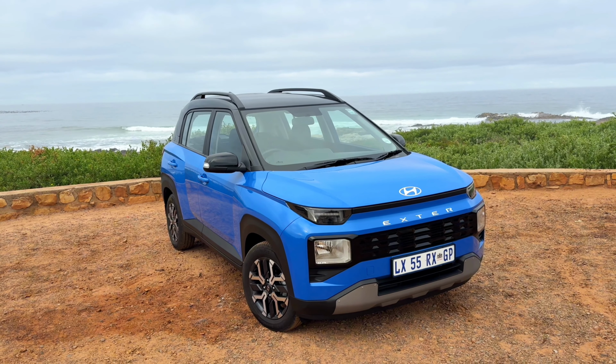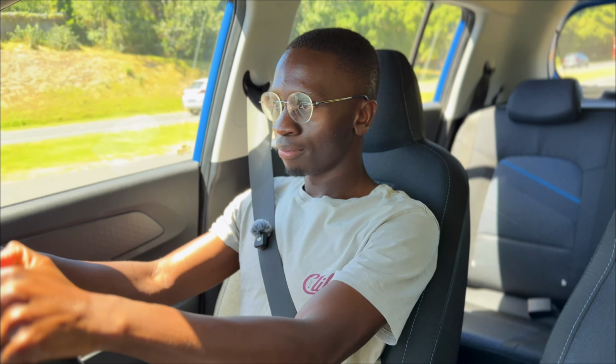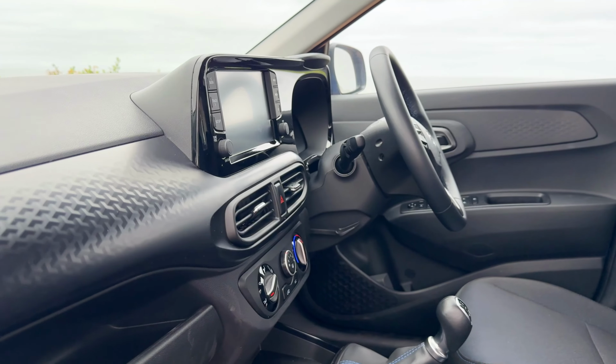Who would I think this car is for? Ideally, it would be for students or first-time car buyers. Because, like I said, you want something reliable, this will give you reliable. You want something efficient, this is super efficient. You want something that's not going to drain your pockets.